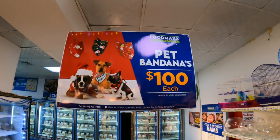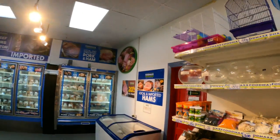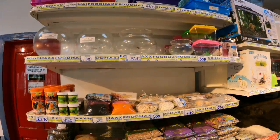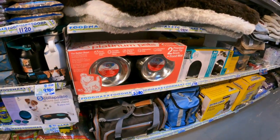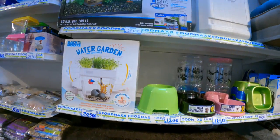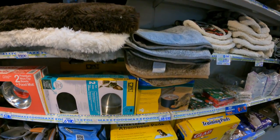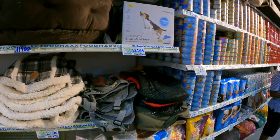Not too far from the eggs, if you just look over, you'll see the pet supplies, and their fish bowls, bird cages, even pillows, toys as well, carrying bags. Yeah, that's a really nice fluffy pillow if I had a dog. And their blankets and so many other things there for them.